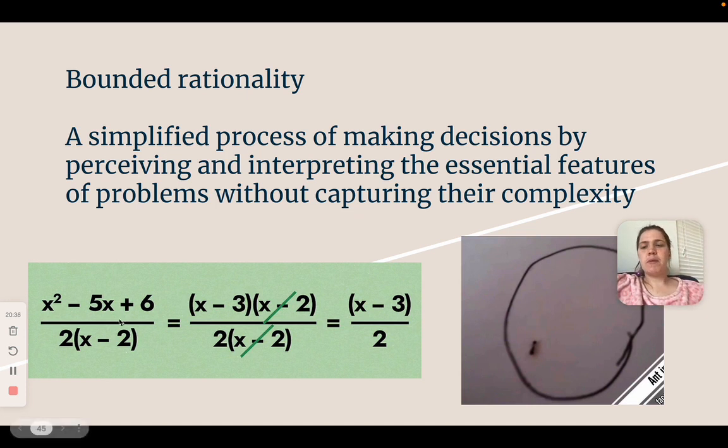So we have this big problem right here, but we can kind of take out the x's and make, I forgot what this is called, this is like middle school and I don't remember. I guess not cross multiply, but cancel out and just do the same problem, but with a much simpler problem.